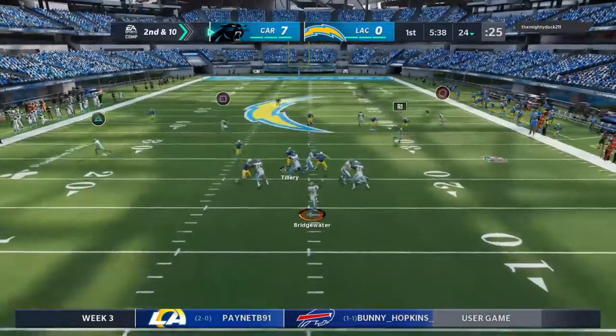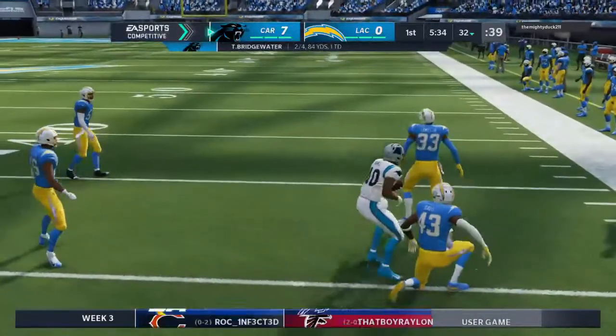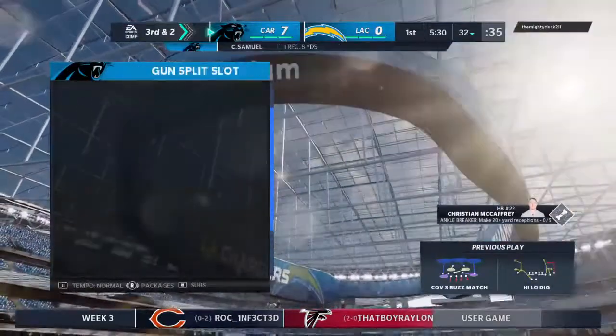On 2nd down, Bridgewater again. This one complete to Curtis Samuel. That'll leave them with a 3rd and 2 coming up. They got 8 yards there.